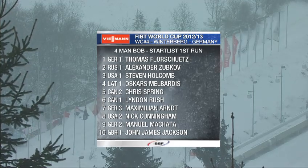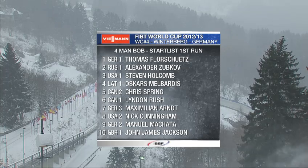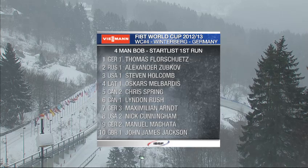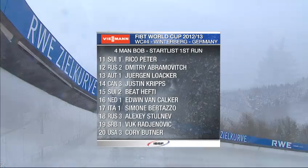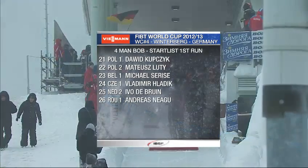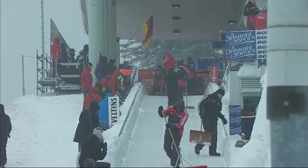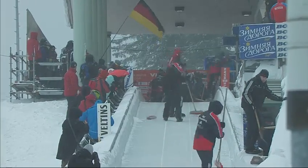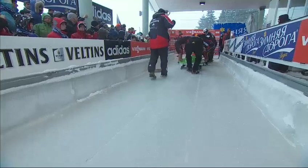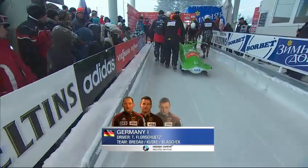Well, Thomas Florschutz returns to World Cup action. He got start draw number 1. Top 10 in the points go into a random draw. He'll start first ahead of Alexander Zubkov, who's undefeated this season. There's the remainder of the start draw. Beat Hefti, who won in the 2-man yesterday, is driving 4-man this season. He sort of does or doesn't as it takes his fancy. And 26 sleds on the start list. For the jury, this is going to be a really busy time. They want the race to be fair as much as humanly possible.